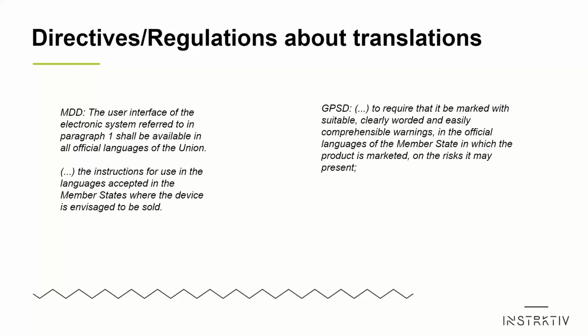Why is this in there? Because the directive and decision from a few slides earlier mentioned this as well, because they determined this framework. They're at the basis of this framework. Because it's determined there, all individual directives mention this requirement as well.